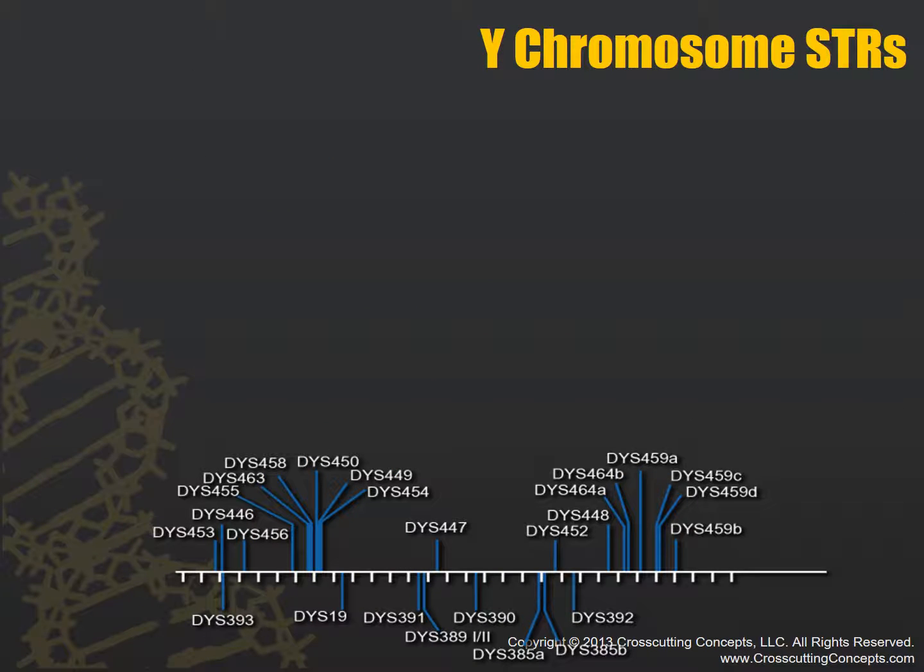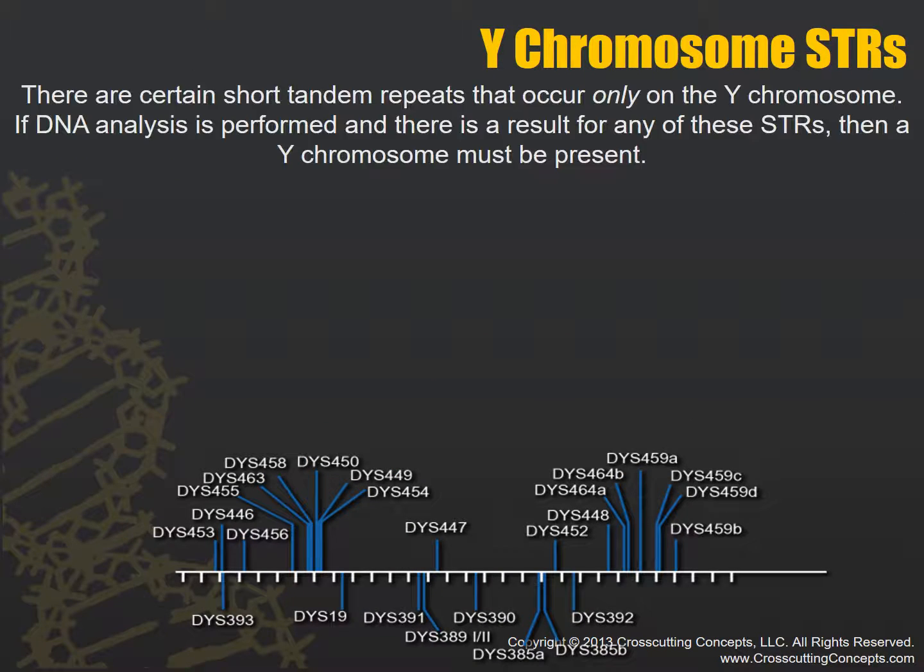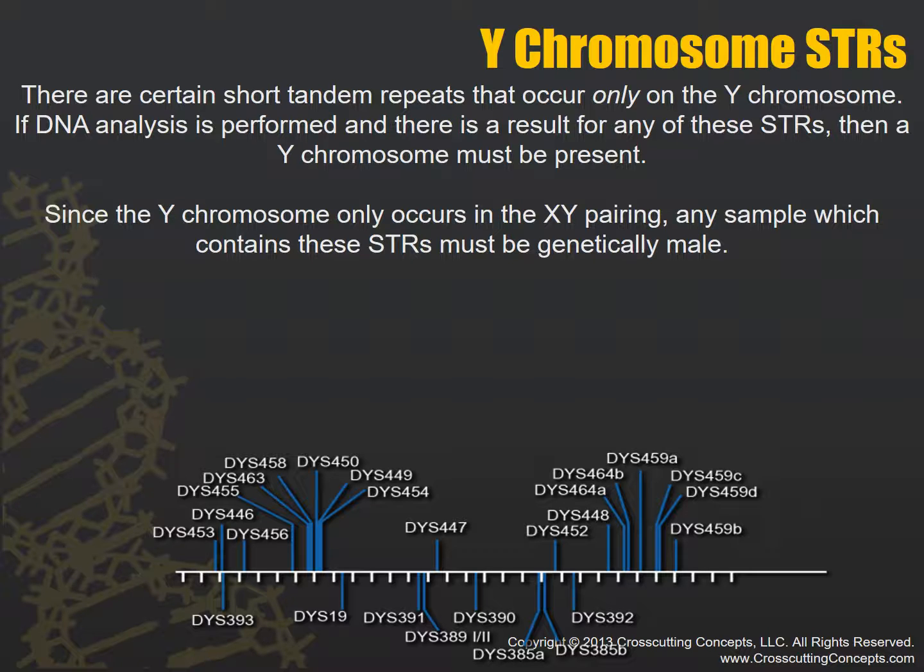There is a large number of STRs on the Y chromosome, and this allows us even more to test sons and fathers using the Y chromosome for STRs. Any STRs on this must be from a male, so we can test only males for Y chromosome STRs. If you look at the numbers down here, this line is the Y chromosome and these are all the STRs. That is a ton of STRs on the Y chromosome.